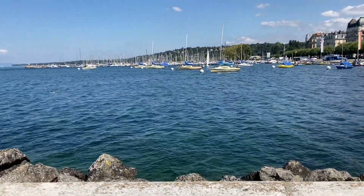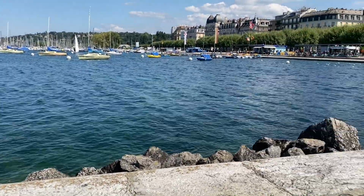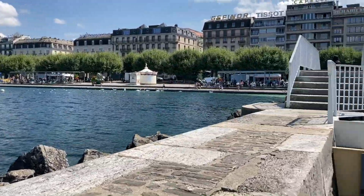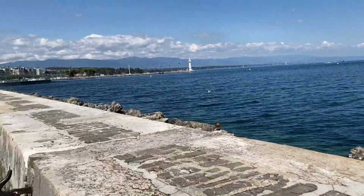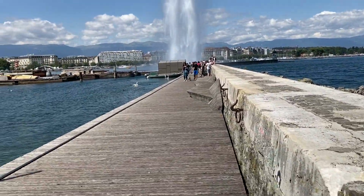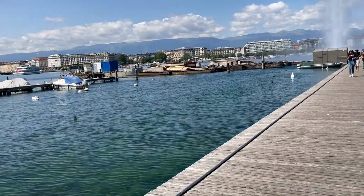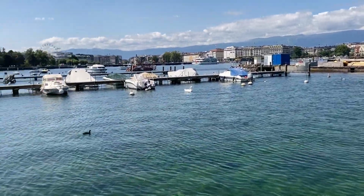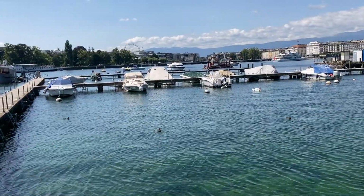And then here again, mutual yachts. And then, just buildings. I mean, it's not bad. It's just like if you go to Geneva and expect something super duper exciting. I mean, the view is of course extraordinary. I mean, wow. You've got all of this.